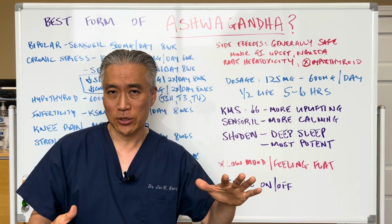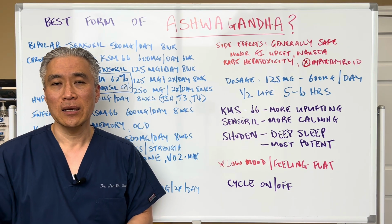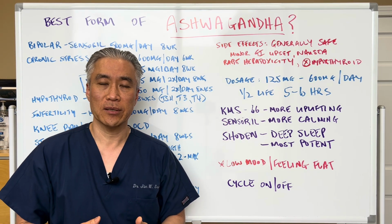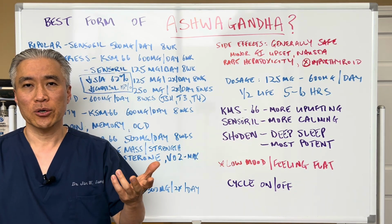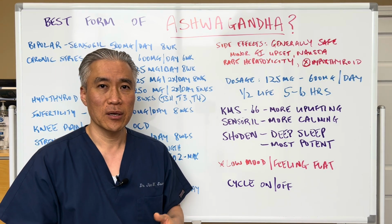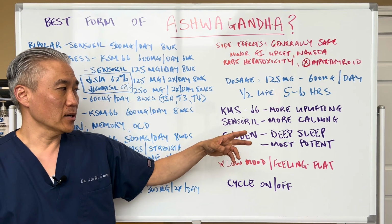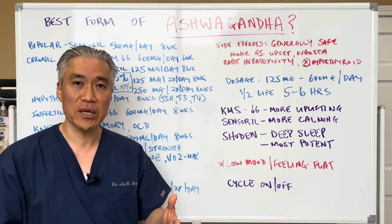meaning if you're low mood and your cortisol is somewhat low. Sensoril has more of a calming effect, maybe because it has increased percentage of Withanolides, but has a more calming effect. So it's good to do if you're highly anxious and stressed, right? Shodan has an impact on deep sleep and is the most potent of the three.